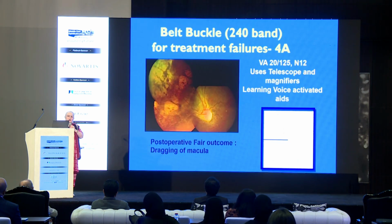So belt buckle, the utility has reduced, but it still has a utility. This is one patient, he is one-eyed, and he had laser, the traction was increasing, peripheral traction, and we put a belt. He is now 25 years old, and when we put it, at 5 years, you can see his writing was good, and he uses a telescope to read and write.